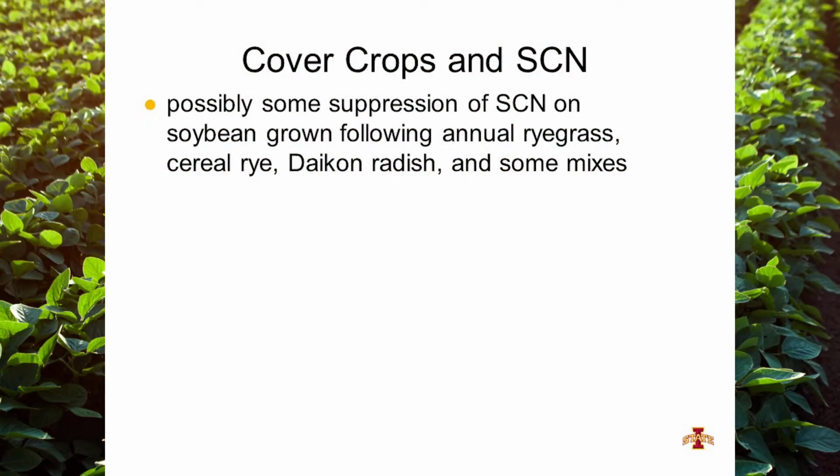Now, this research has not been validated in the field, but it gives a hint of possibility that maybe early season soybeans are protected a little bit from SCN as a residual effect of cover crops. We just published this paper very recently, and the specific ones where we saw this effect were annual ryegrass, cereal rye, daikon radish, and a couple of mixes. To put a summary on it, nobody should be growing cover crops as the foundation of managing SCN. It'll be a happy accident if you get some SCN control along with the conservation benefits that you get with cover crops. So I can't say it doesn't happen, but it doesn't happen reliably. Thank you.